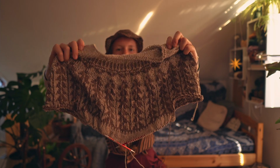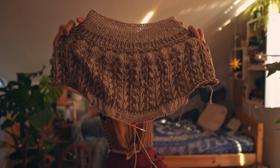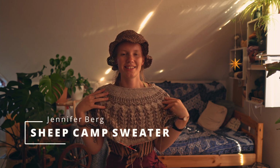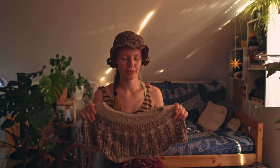Can you see that? This is gonna be a jumper. And this is called the Sheep Camp Sweater by Jennifer Berg. And it's this beautiful color work. She's called the Native Knitter on Instagram, and she has these beautiful color works that are inspired by some indigenous patterning, which I find so beautiful.